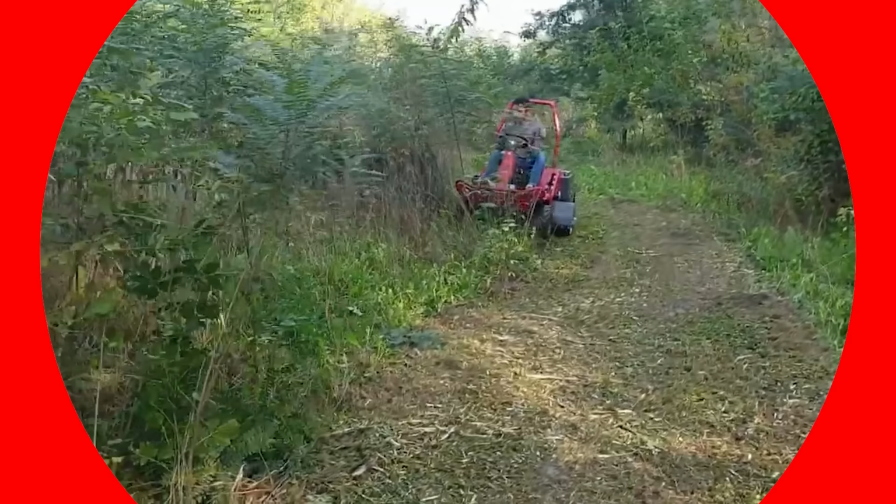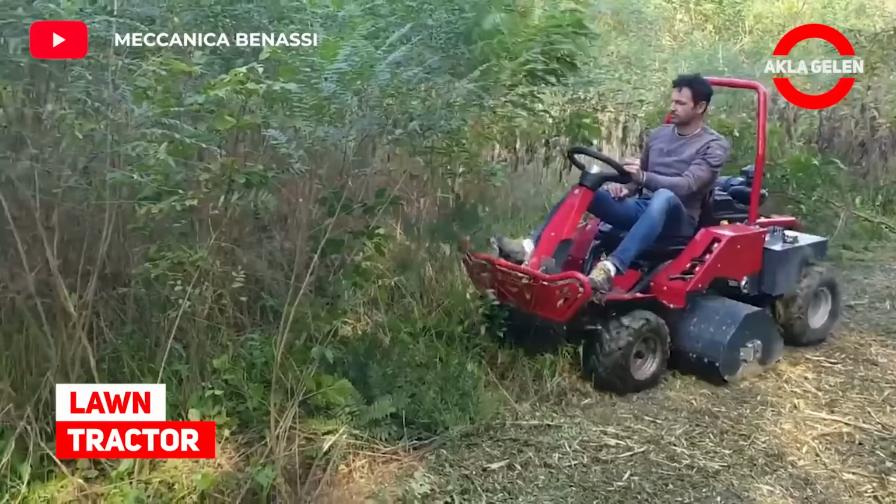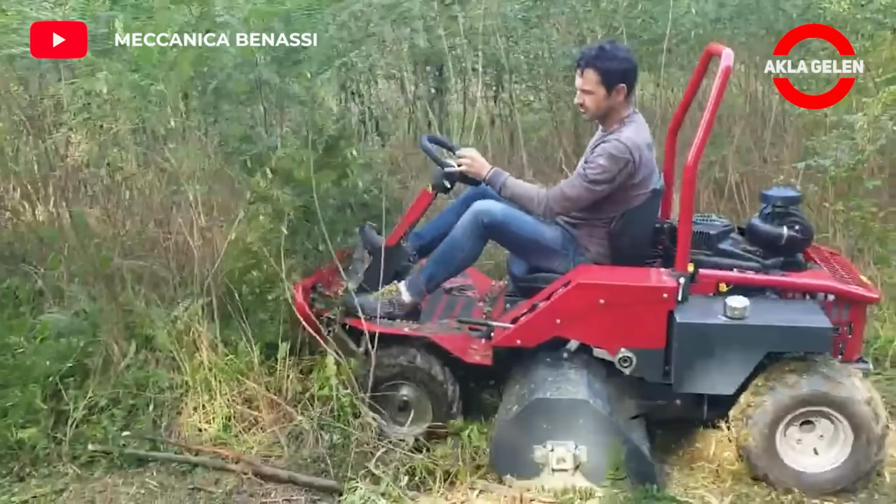Lawn tractor. This hydrostatic lawn tractor has a 26 HP engine and has a 110 centimeters cutting width.